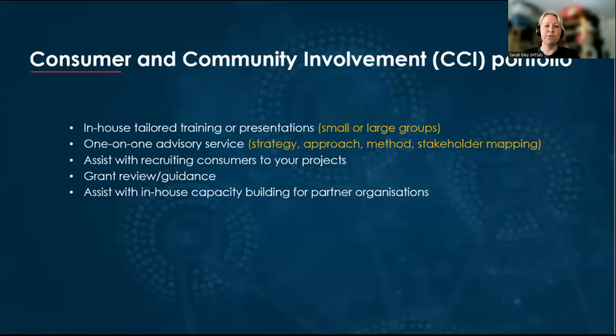Our portfolio in the CCI space involves a few different ways that we can help individuals or teams. If you're watching this today and want some assistance in building partnerships with community members, then please get in touch with us. Agostina, Gancia and I work in this space at HTSA, and we can assist in a variety of ways. And at the end of this, I'll have our contact details.